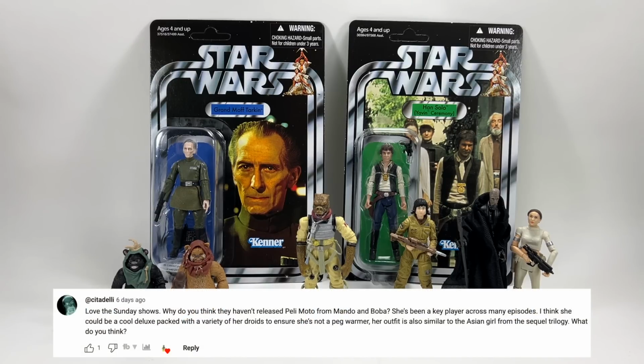Citadeli says, love the Sunday shows. Why do you think they haven't released Peli Motto from Mando and Boba? She's been a key player across many episodes. I think she could be a cool deluxe, packed with a variety of her droids to ensure she's not a peg warmer. Her outfit is also similar to the Asian girl from the sequel trilogy.